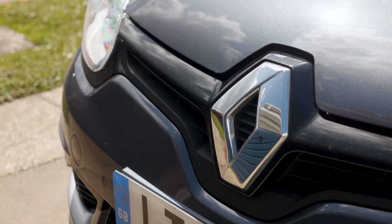We're going to be travelling up and down the country, hearing your stories, checking out your cars and providing the parts to fix them sustainably. We're going to be busy. Let's get on the road.